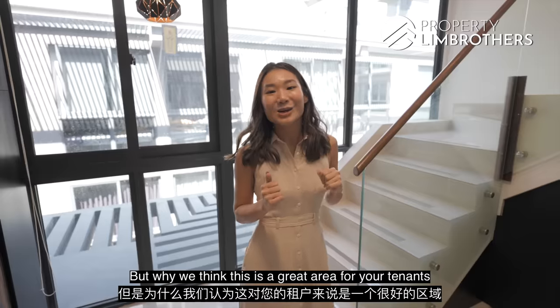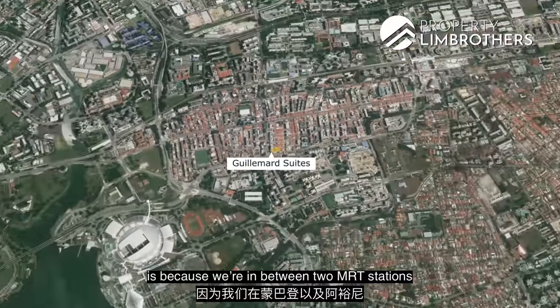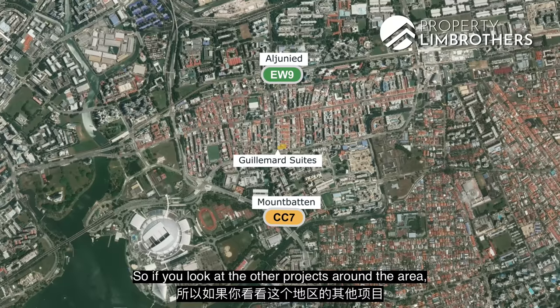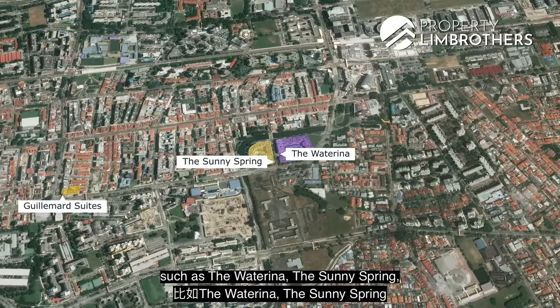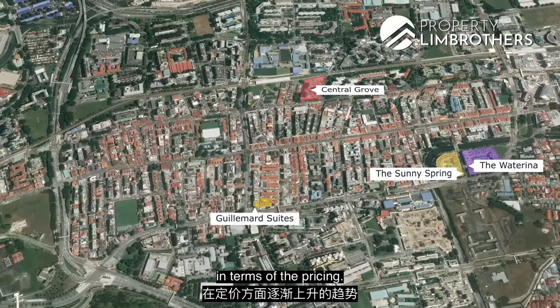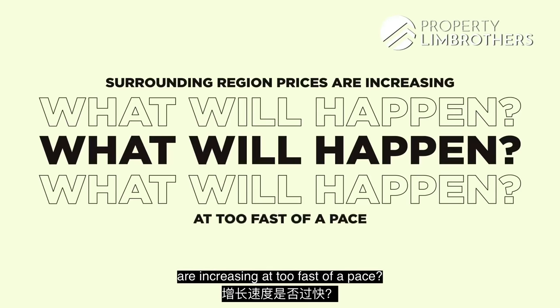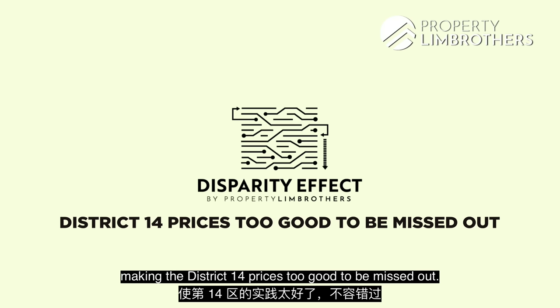Why we think this is a great area for your tenants is because we're in between two MRT stations, Mountbatten as well as Aljunied MRT. If you look at the other projects around the area, such as Waterina, Sunny Spring, and Central Grove, where you recently sold two units, you will realize that there's a gradual upwards trend in terms of pricing. When surrounding region prices are increasing at too fast a pace, it will create a disparity effect, making District 14 prices too good to be missed out.